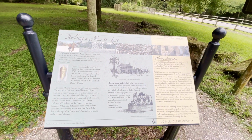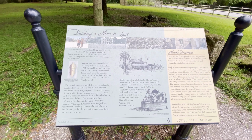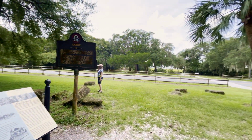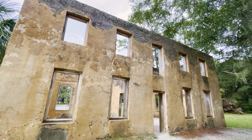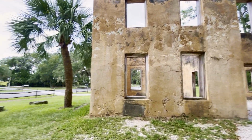They thought this was a building structure that would be built to last. And as you look around and see it, you can certainly see it was truly built to last.